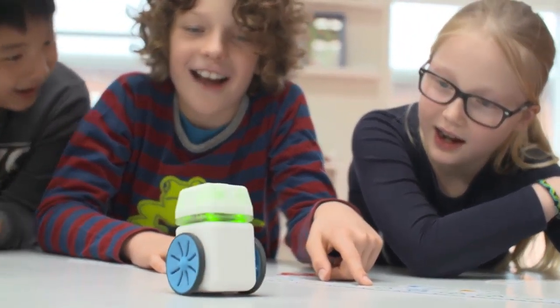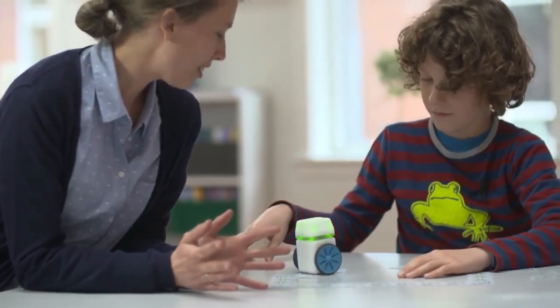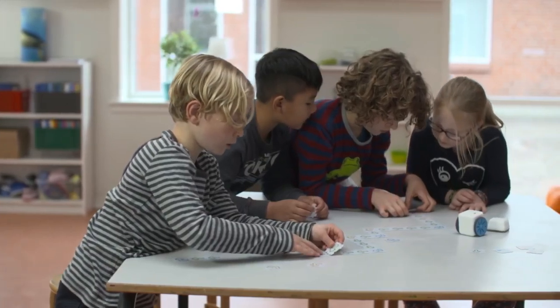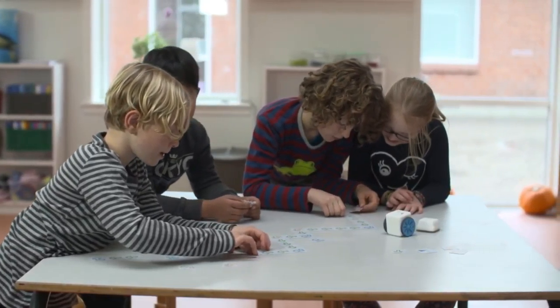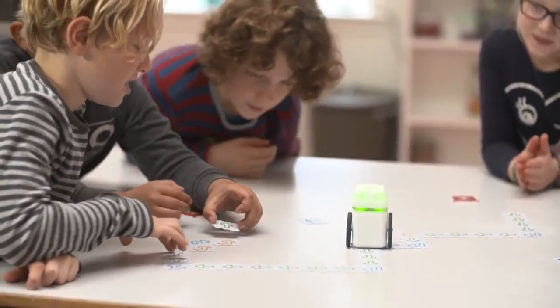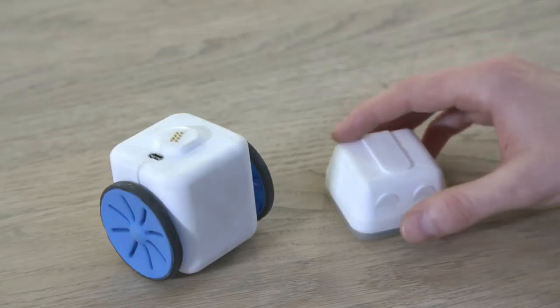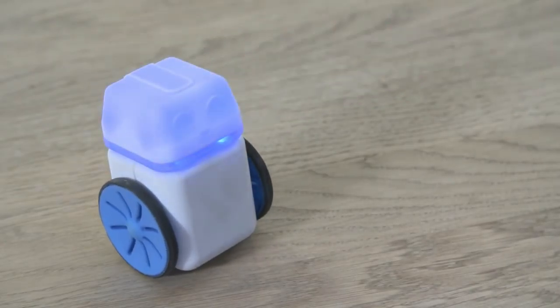The problem with the way we teach coding today is that we introduce it too late and we use too complex tools. We are taking coding out of the screen and onto the table, so coding becomes as easy as doing a puzzle game. The robot consists of two parts, a head and a body. It's so intuitive that all you have to do is to assemble the two and Kubo is ready for action.